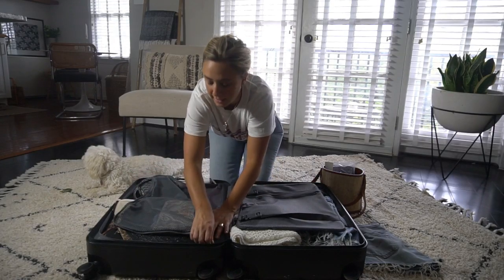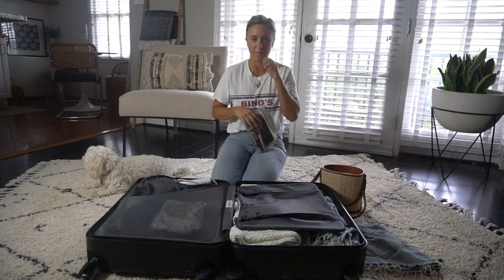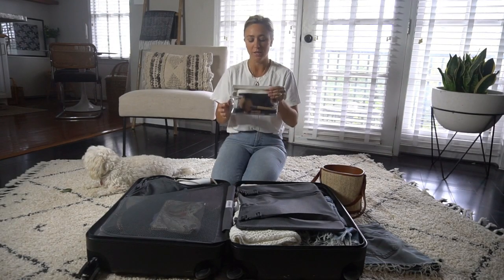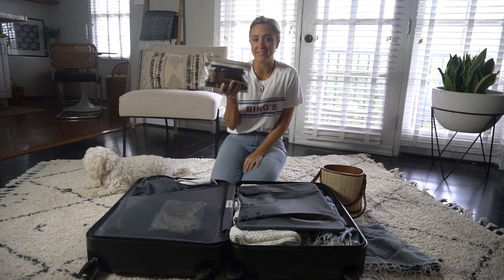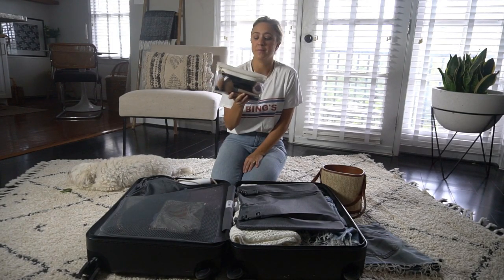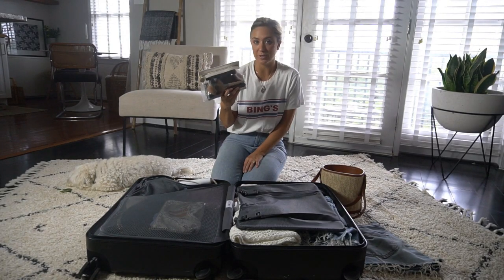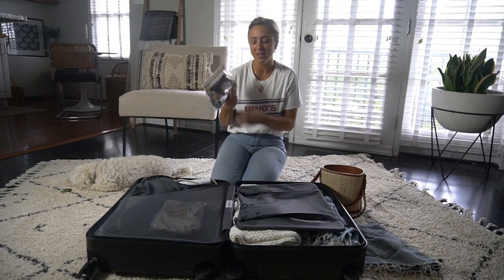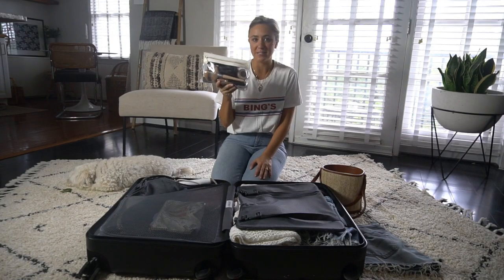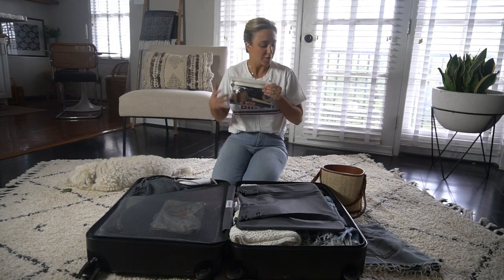I'm gonna carry on my makeup because what if my bag gets lost? That's always my fear. So I'm really proud of myself. I condensed my makeup to this really small bag. This is a Lila B makeup bag that came with some products that they sent me. I like that it's clear so I can see all my stuff that's in here. So all my makeup fits in here now. I used to have a much larger bag and it's just so unnecessary. So I'm gonna carry this on.